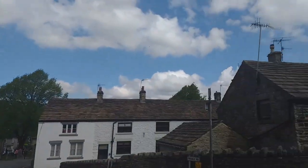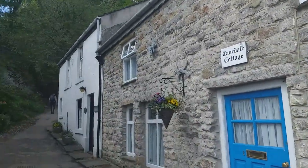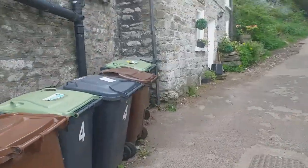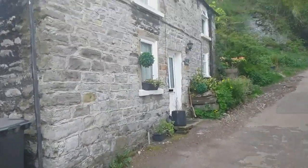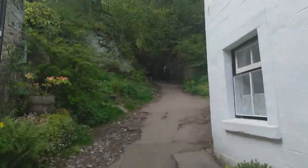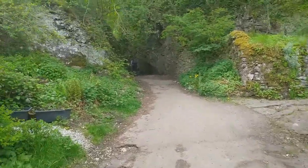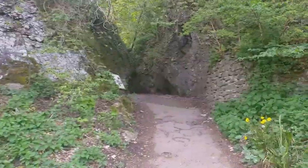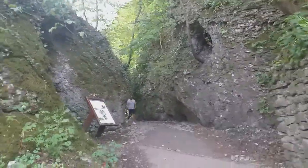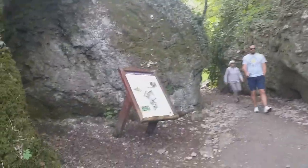Just arrived in Castleton, the actual village. We're going up to a cave here called Cavedale. So we're going to look at it because I think it's going to be very pretty this way up here. Look at that. I recommend Midlandz Explorer to come here. Look at this. Cavedale.